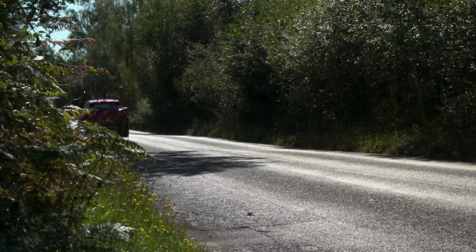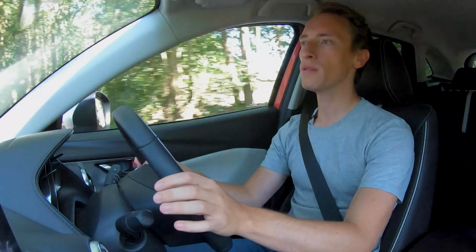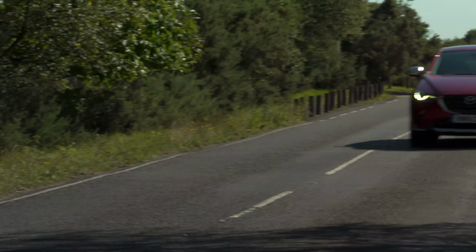The CX-3 is firmer riding than rivals like the C3 Aircross, which is much softer. But the upshot of that is that it feels well tied down and it's composed over undulating roads. Plus, if you go over potholes or sharp imperfections like expansion joints, then it manages to go over it without too much crashing and bashing. So it's pretty good, although an Arona is ultimately a more comfortable car. The upshot of that firmer suspension in the CX-3 though is that when you go around a corner, body roll is kept to a minimum.